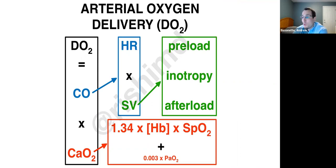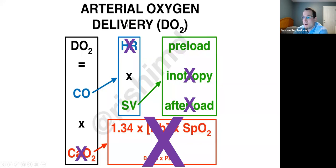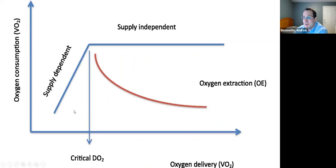What we won't be doing today is looking at any of these determinants of cardiac output. The only thing we're going to be looking at is preload. Again, is giving fluid to my patient potentially going to help my patient? And how is this going to affect their stroke volume and cardiac output? We're not getting anywhere near the supply independent phase or critical DO2. All we're doing is assessing fluid responsiveness.